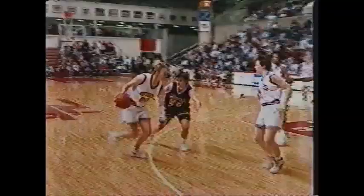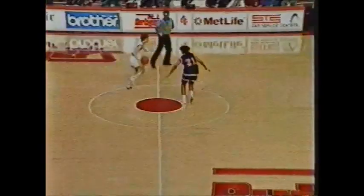Kopp outside DeRussi. Cheryl Kopp plants for three off the rim. Pass up ahead. It's a one-on-three, and Rutgers just got back on defense and swiped it away. There's Cheryl Kopp, angles left. Rutgers is spreading out the offense very, very well right now, leaving a lot of gaps on the inside. There's a foul on Kalisha Quarter, a freshman, 5'7", out of Juliet, Tennessee.